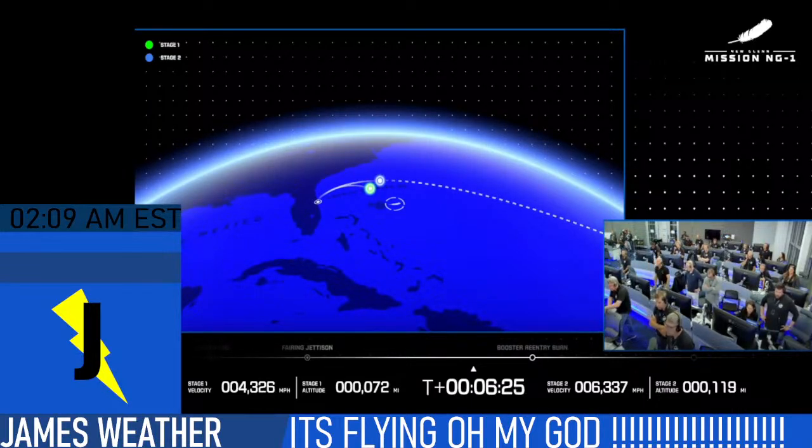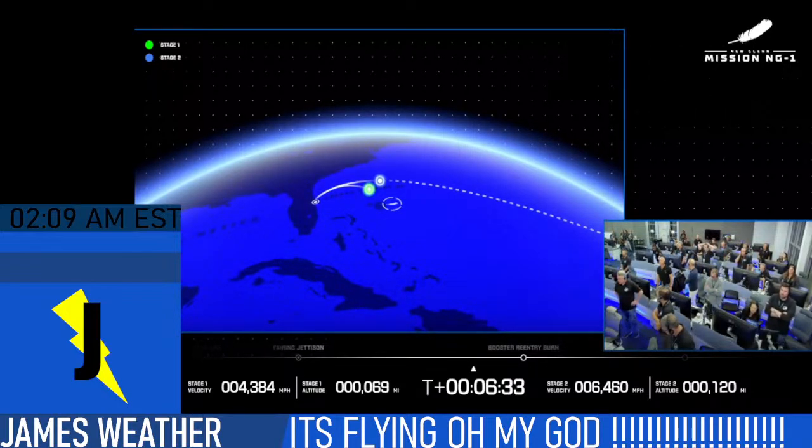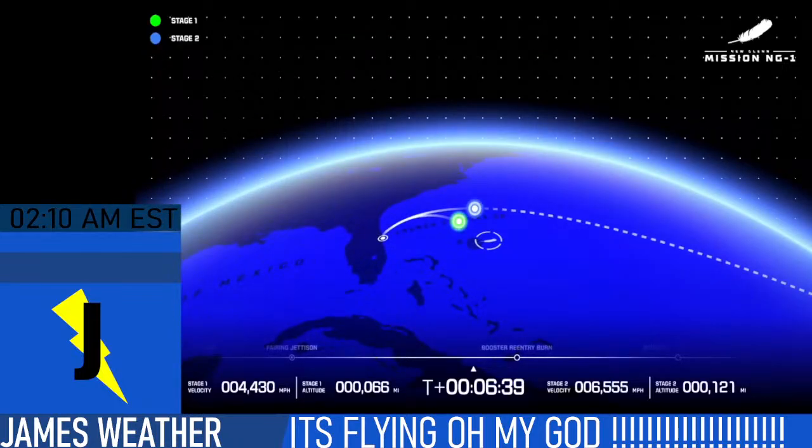Confirm GS1 engine chill active. Oh, there goes the engine chill. Less than 1 minute now remaining to exo-atmospheric engine ignition. Well, that's interesting. Coming up here, we're going to see the middle of the 3 BE4 engines on the booster light up. Chamber pressures on both BE3Us.